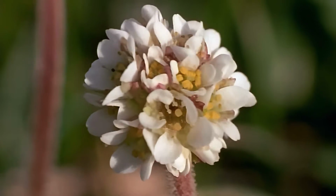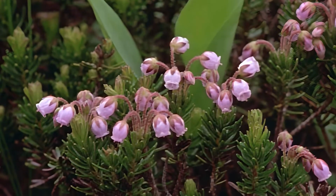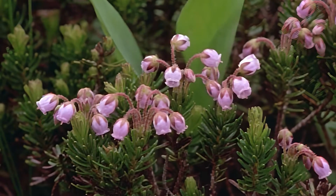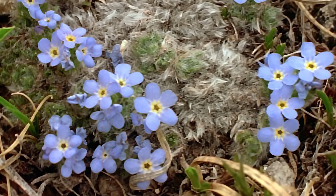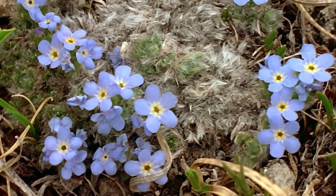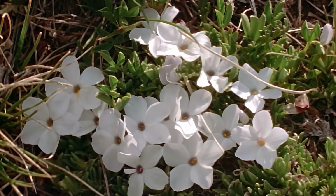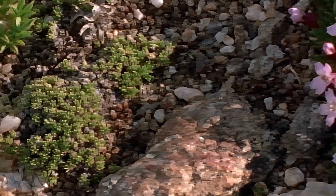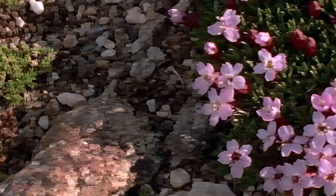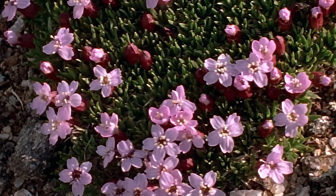Some plants of the tundra may grow only one or two leaves a year, and may be over 100 years old. Many alpine flowers, like these forget-me-nots, are only a few inches high. Yet some alpine wildflowers have roots that are 3 inches in diameter and reach 6 feet deep. Others have a leafy cushion designed to hold in heat.